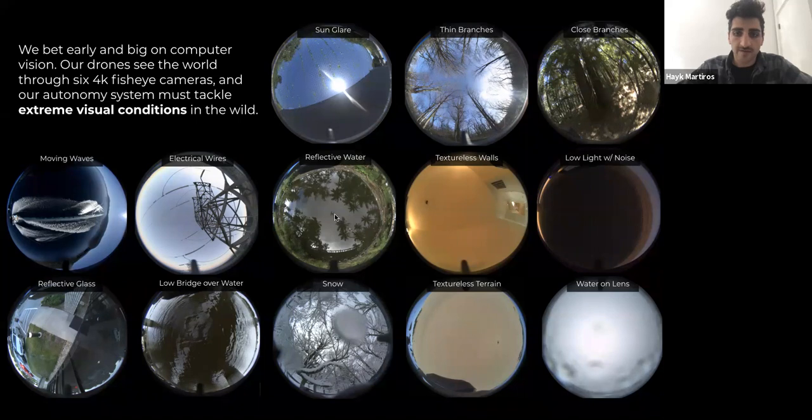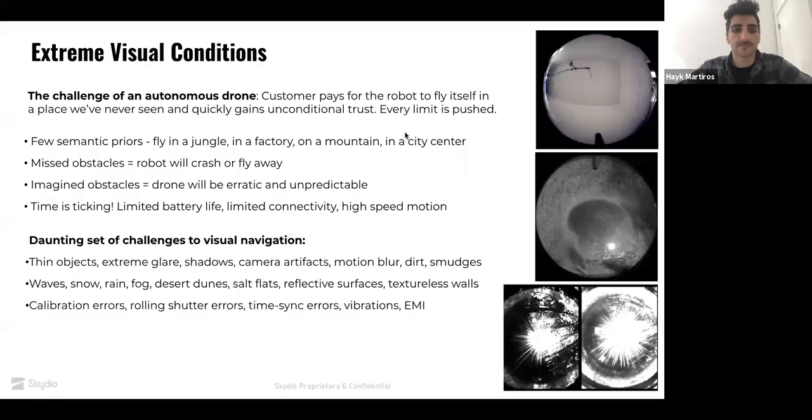So moving waves, reflective water, flying low over water. It's very tricky because water moves, it's reflective, it's treacherous. You really can't touch it at all. And then textureless wall conditions, low light, snow, dirt, smudges on the lenses, reflective glass. There are many difficult conditions for visual state estimation and obstacle avoidance. And this is what we've spent years working on.